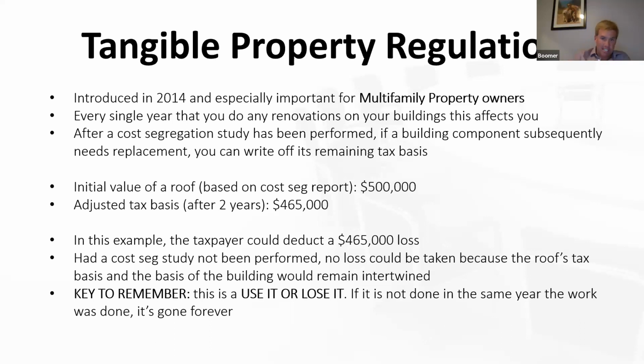But after this cost seg study was done, the engineers placed a dollar value on the roof of $500,000, and after 2 years, you had depreciated $35,000 of that. So the remaining basis was $465,000. Whenever you take off that roof and throw it in the dumpster, that has a value. Because the engineers placed an exact dollar value on it, whenever you throw that roof in the dumpster, you're all of a sudden going to get a $465,000 expense that you're going to be able to write off that year.